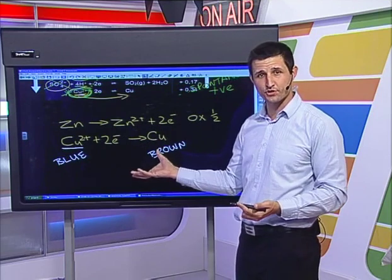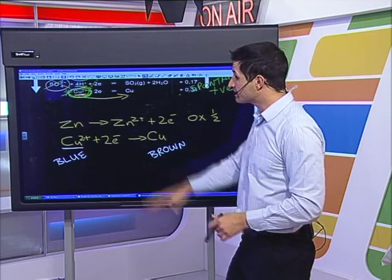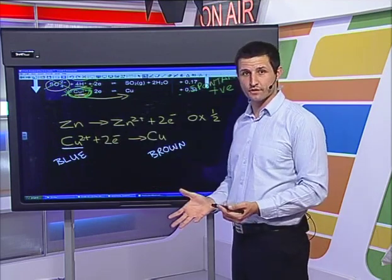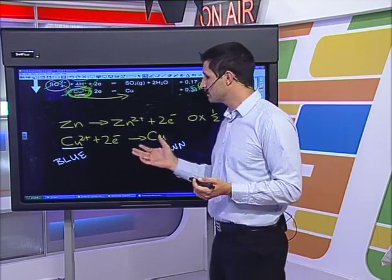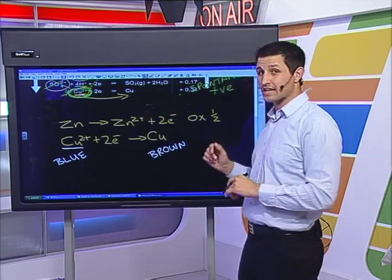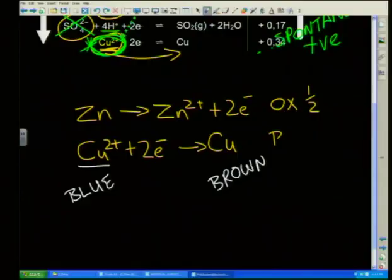So this was step 3. Step 1 was to find them. Step 2 is to choose them. Step 3 is to write them. And step 4 is probably the easiest one. All that you need to do is make sure that the same amount of electrons is in the oxidation reaction. And let's label the other one while we're at it. So here is my reduction half.